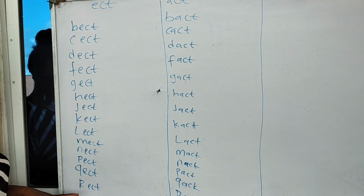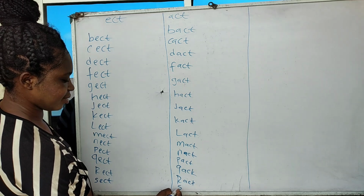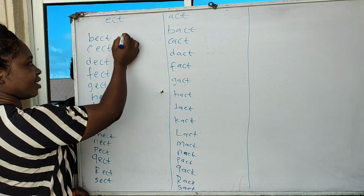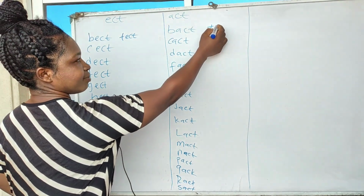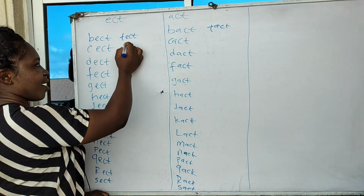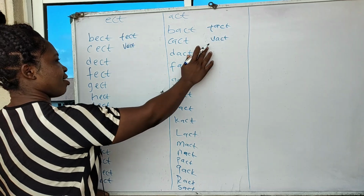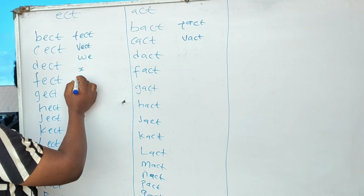Okay, so we move on. So after R we have S. We have the sect, and we have sacked. So after S we have the T. We have the tecked, and we have tacked. This is tect. This is tact. Next one is the V. We have the vect and we have the vact. Vect, vact.